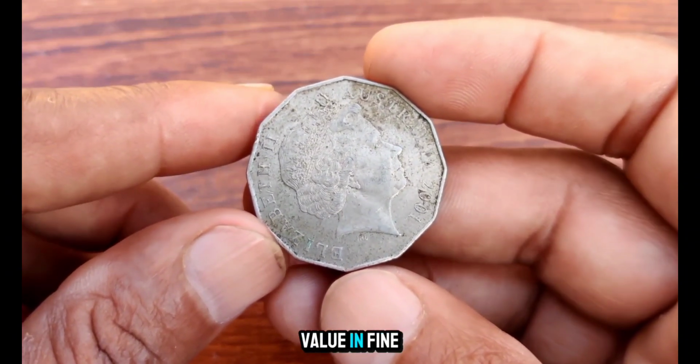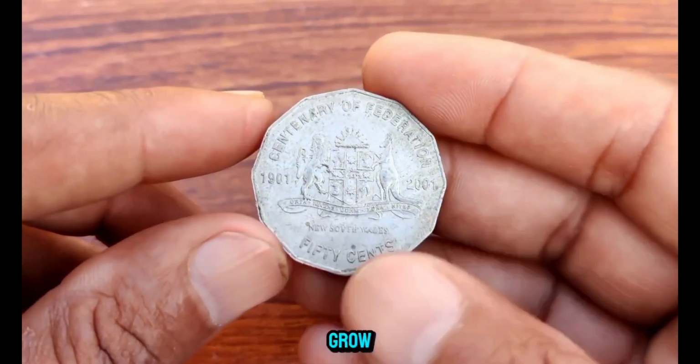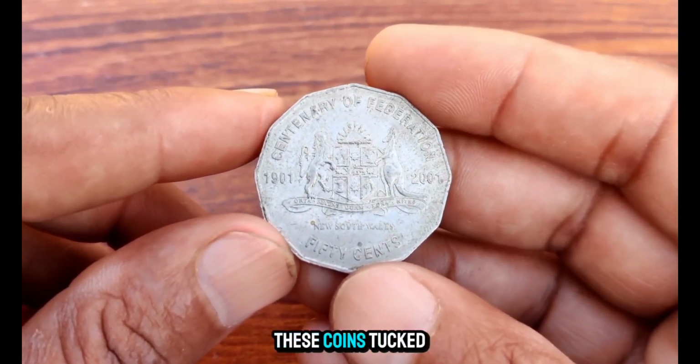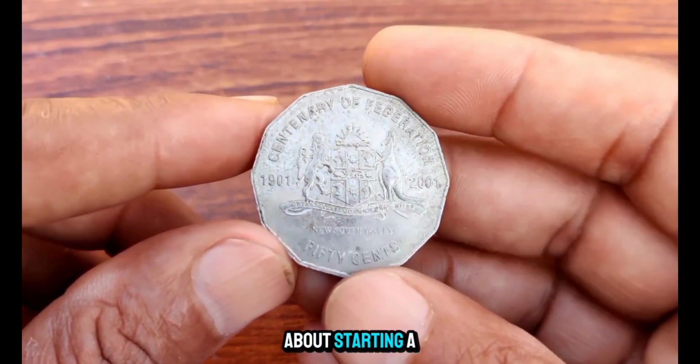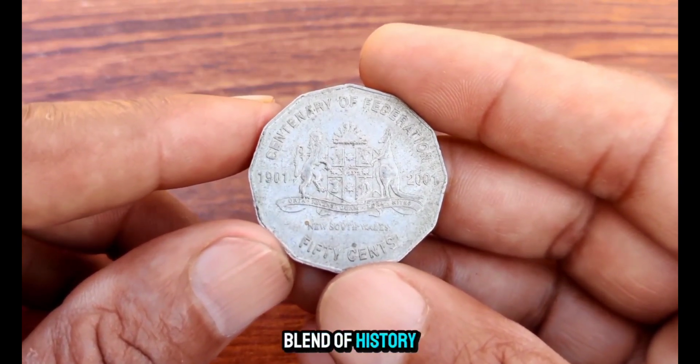And while its value in fine condition may not break the bank, its importance in the world of numismatics continues to grow. So if you have one of these coins tucked away in a drawer or you're thinking about starting a collection, don't overlook this unique piece. It's a perfect blend of history, art, and value.